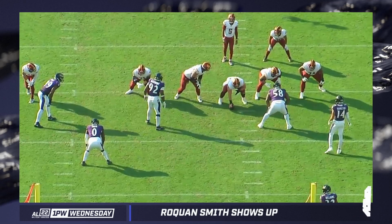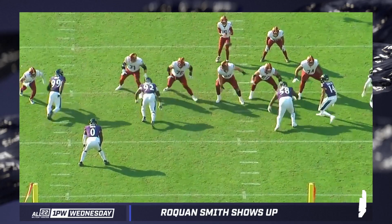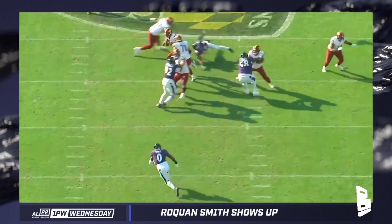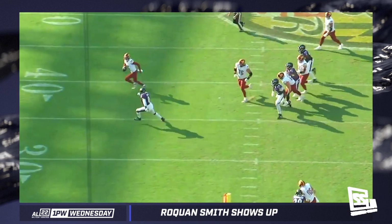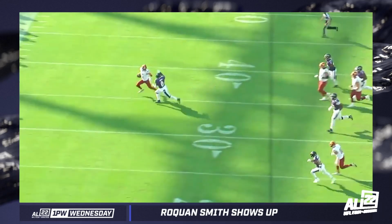Oweh goes for the sack. Roquan is just inside the hash, and you'll see when number 3 runs by him, he's still staring at the quarterback. We understand that's what we're going to do at this point, on the inside hip. So you're 1 yard inside the hip and then running inside out, tempoing or matching the pace of the running back. In this case, it happens to be a quarterback.